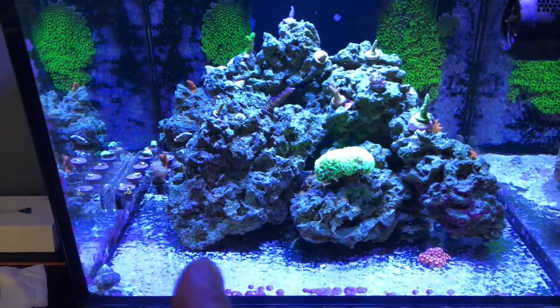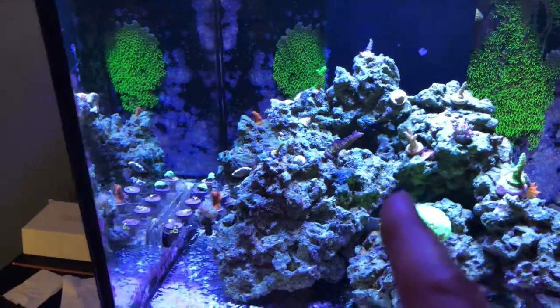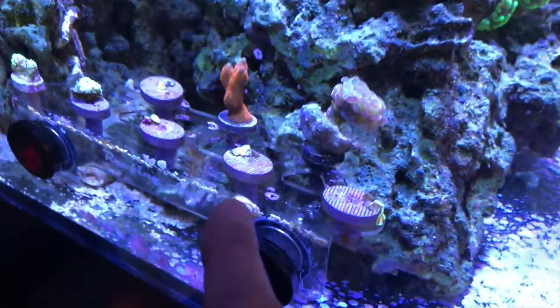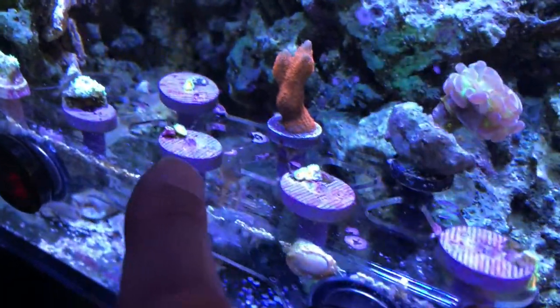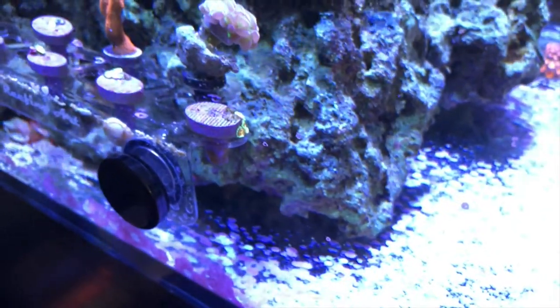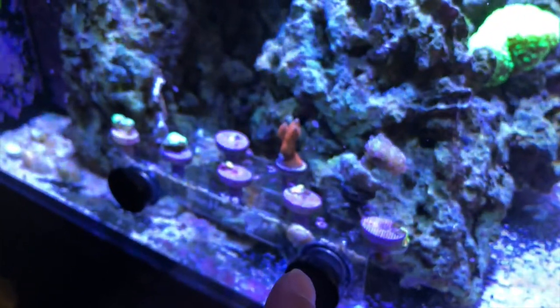Let's go next to the corals. I'll start with the frag rack. The rainbow incinerators, they're doing okay, not particularly super happy. I don't know if it's too much light in here, I don't know. Most of the guys on this rack are destined for the new tank build.